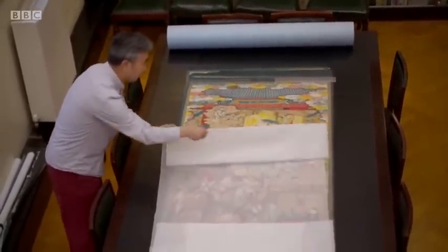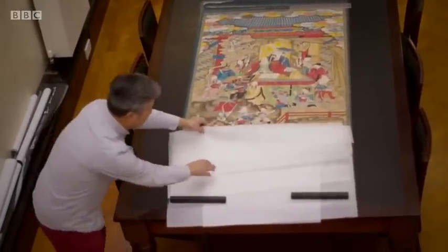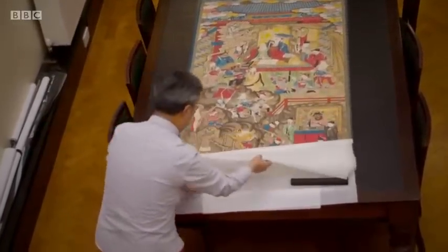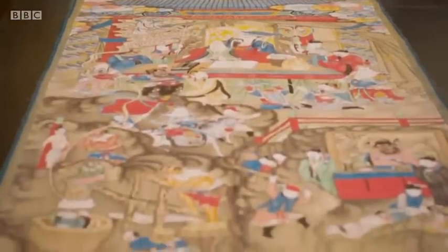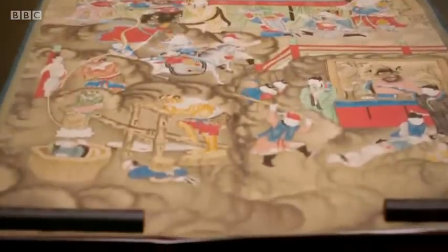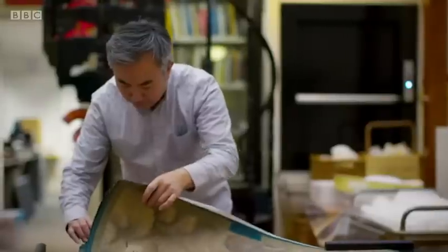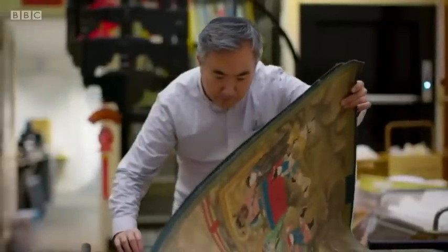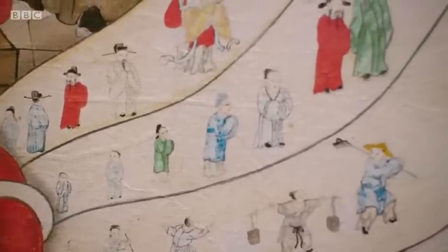The V&A records show that the hand-painted scrolls arrived at the museum in 1869. These 10 paintings were given as a gift by a lady called Mrs. Fortescue. Unfortunately, we know nothing about her. The 10 kings chart the journey of the dead through 10 courts of hell.